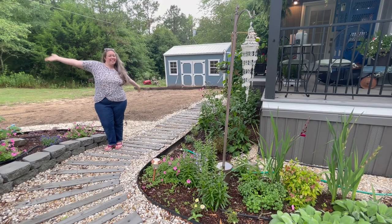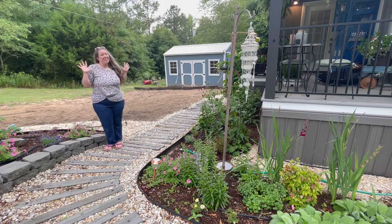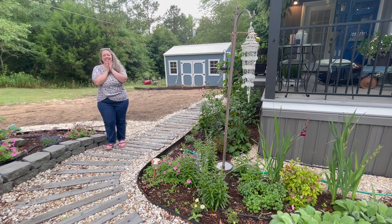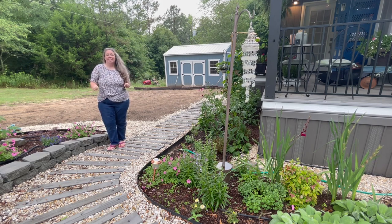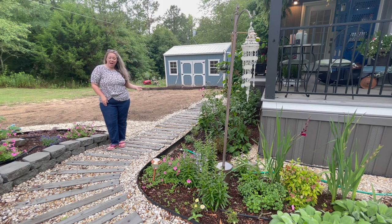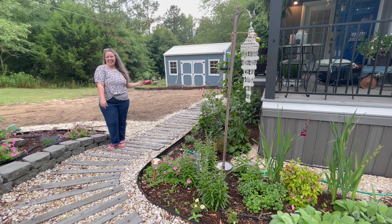All right, y'all, the shed is here. I'm so excited. It looks so good over here, way better than I expected. As you can see and hear, it has been raining like crazy the last couple days. Right after the shed was delivered, my brother came over to check it out and he noticed that we were slated to have severe thunderstorms for the next 5 days. We're still in the middle of that.